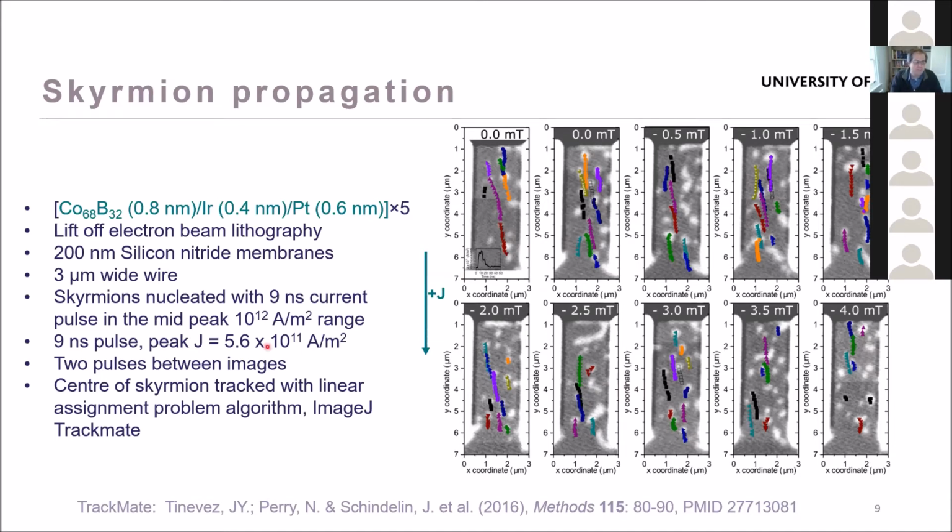And then we apply these weaker pulses, and we'd apply them in pairs, and after each pair we'd take an image. And that's what these colored points show you. So we could track an individual skyrmion and see how it moved after these pairs of 9 nanosecond pulses. What you can see is they all move down the wire in the direction of the conventional current density, which shows you they're being moved by spin orbit torques.